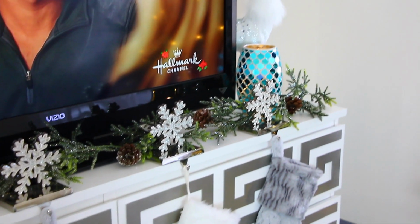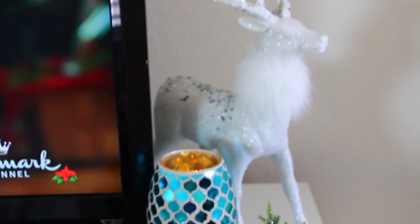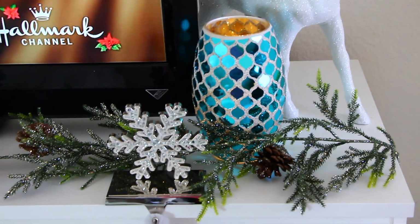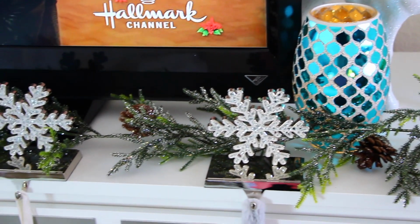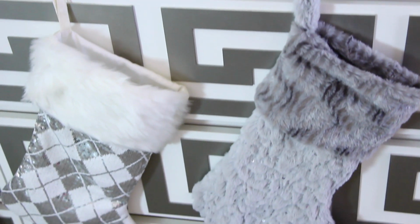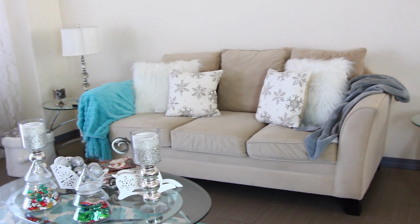The garland, you can see it's kind of glittery. I did get that at Michael's last year, and this reindeer was purchased at Big Lots. These beautiful candle holders actually have twinkling lights inside of them that illuminate them, and they are absolutely beautiful. I was gifted those. The stockings, I believe, were from Michael's and Big Lots.